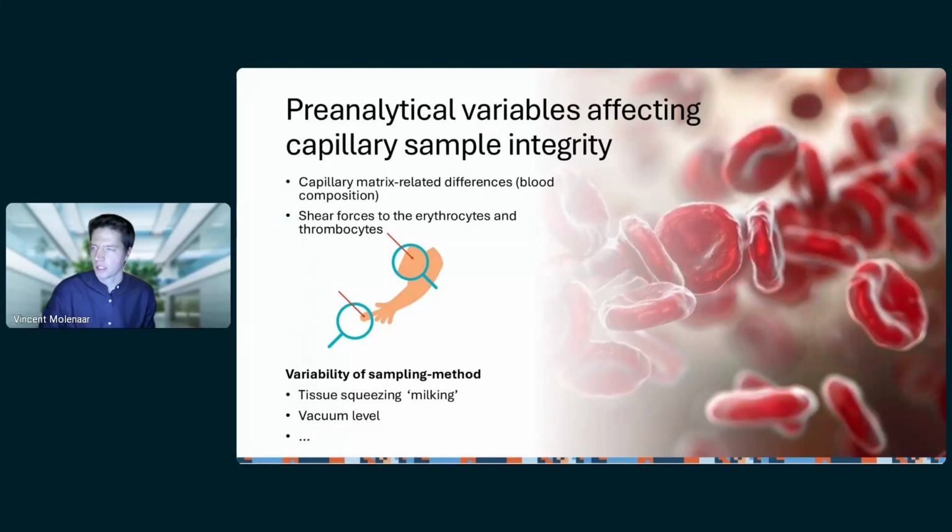And then we have the variability of the sampling method. Most people know, for example, the tissue squeezing when you're collecting a sample from your finger. You have to lance your finger, and then it's very difficult to collect the blood. So therefore, people start squeezing or milking the finger. And what's actually happening, in fact, is that you're damaging the cells, and you also push interstitial fluid, so the tissue fluid, into the sample, which results in essentially diluting the sample. And the same effect could happen for microsampling products that use vacuum, for example.